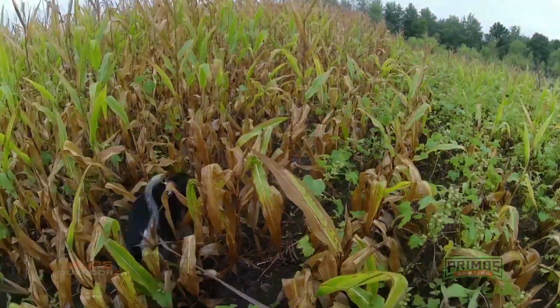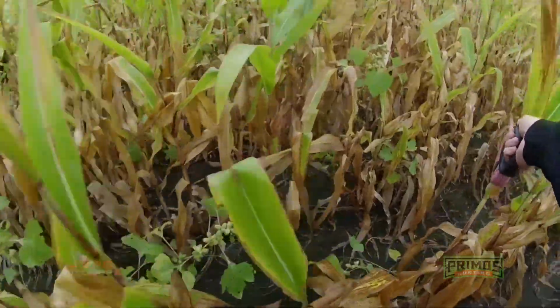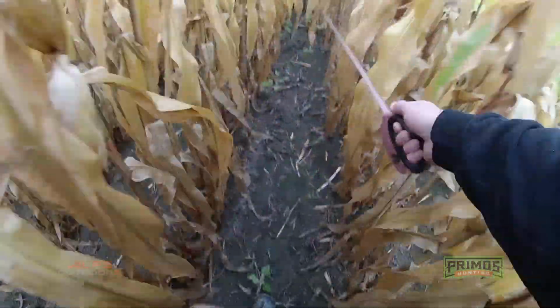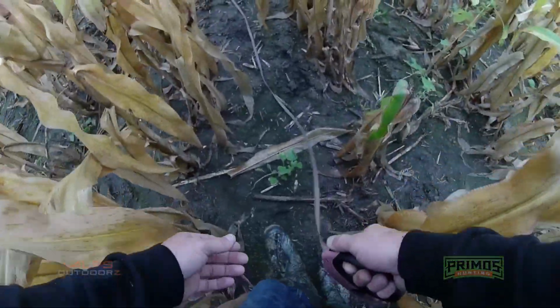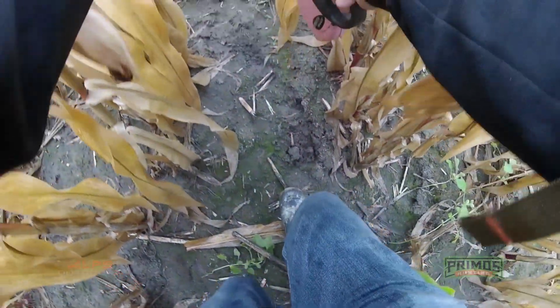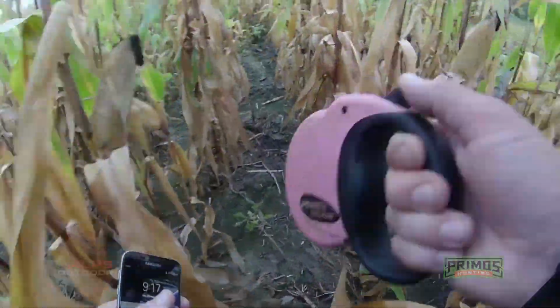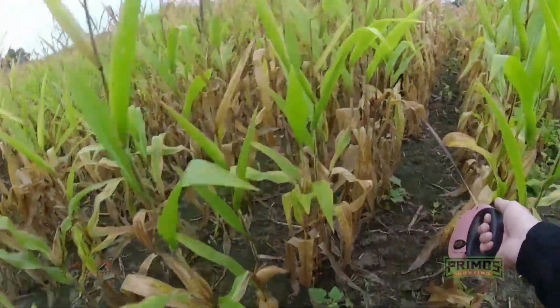Yep. We got blood right here on the corn stalk. She smells the deer. She keeps lifting her head. It's right there. Take a picture of that for me. Hey, here's deer tracks right here. See if I can find some blood on the stalks. I'm not seeing any blood. Yeah, I got blood right here. I hate cornfields. I had blood back there.